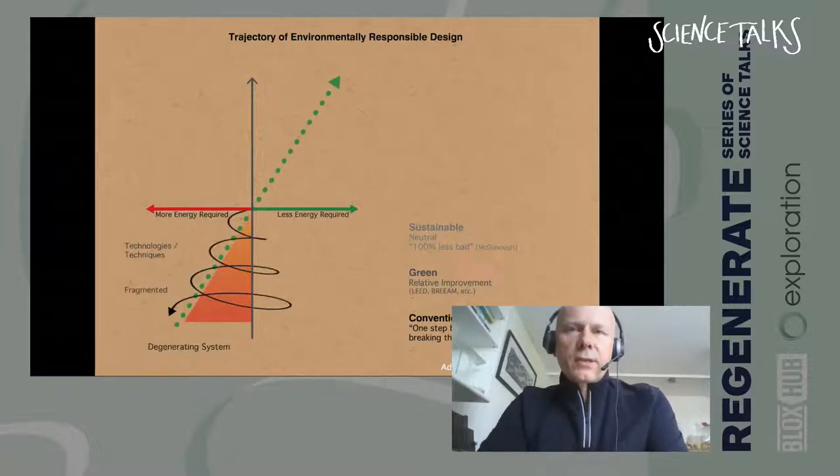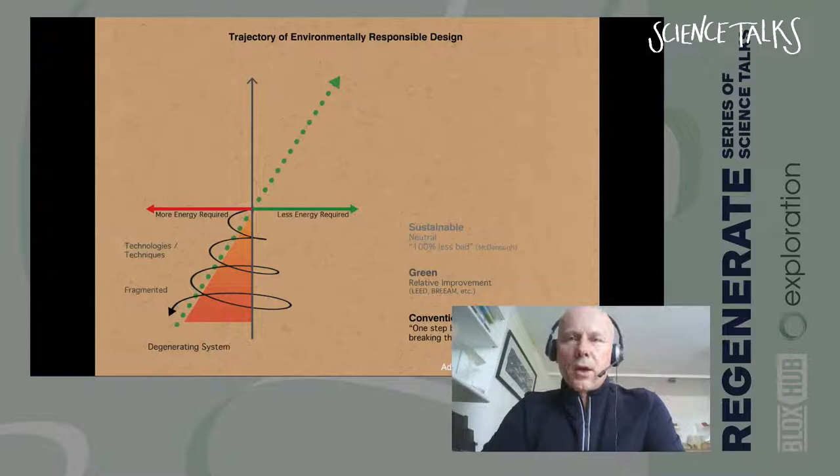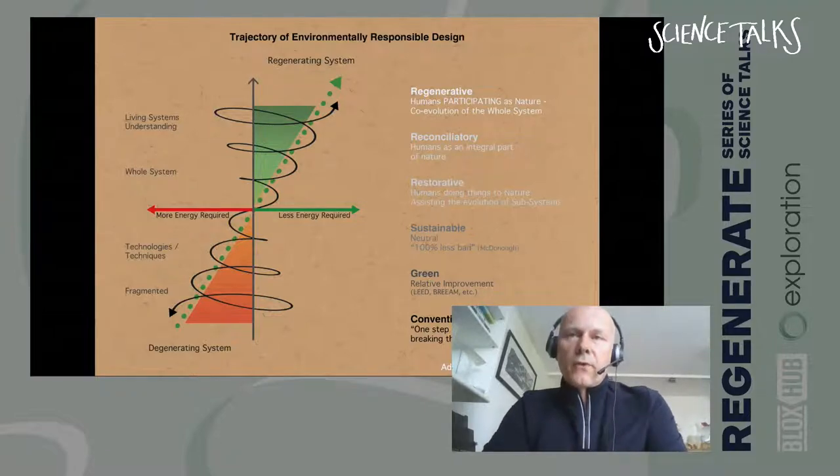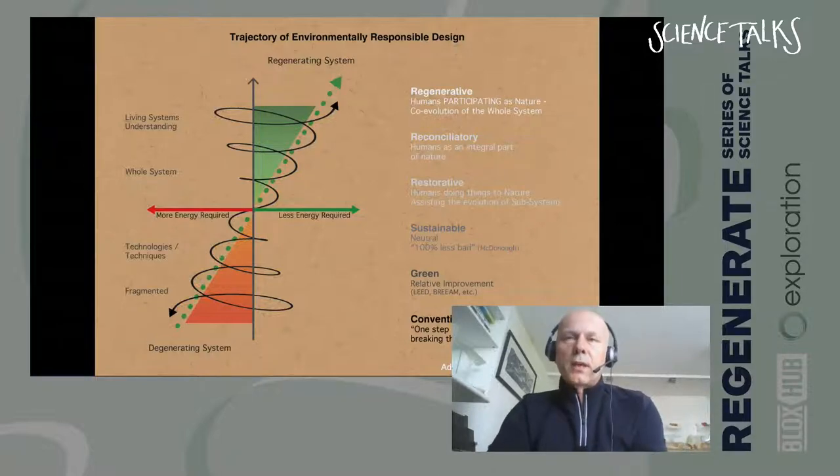And the problem with this is that most of what we've been doing over the last 30 years has been somewhat less than 100% sustainable, which means that it's just part of a degenerative cycle. And somehow we need to get above that line of neutrality into the realms of having a positive impact and ultimately getting to the point where we have overcome our separation from nature and we are co-evolving as part of nature.